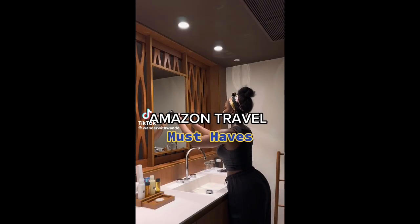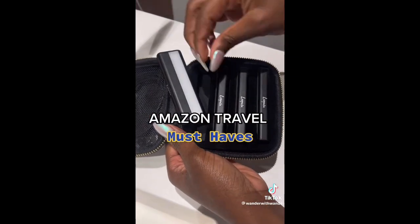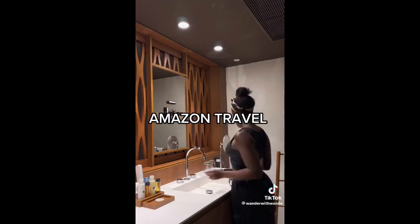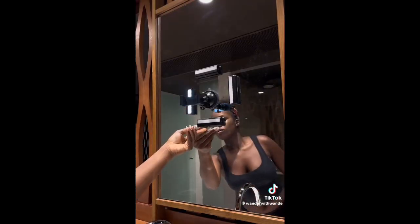Back again with another Amazon travel must have. You need this if you travel a lot or you travel to hotels, places that have really bad lighting. Trust me, I've used this so many times. It's pretty easy to stick on, pretty easy to take off. The battery lasts really long.